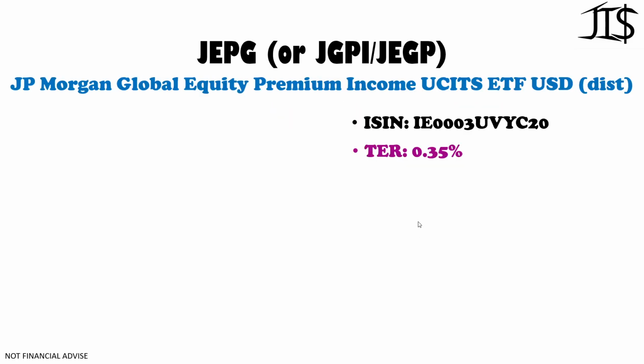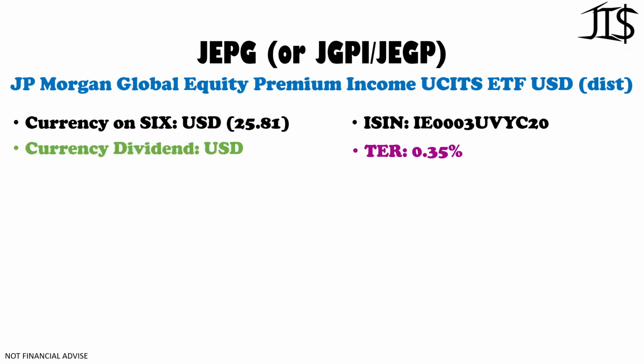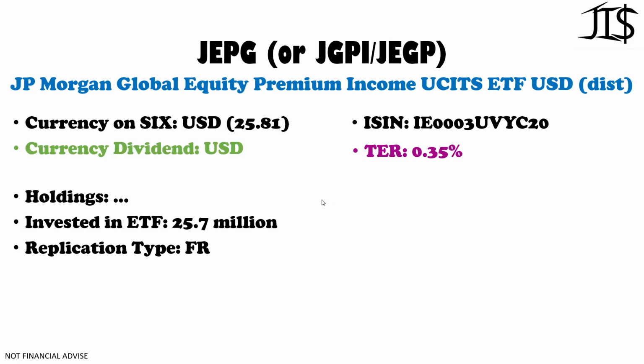The total expense ratio is 0.35. The US dollar cost is momentarily 25.81. The dividend is also distributed in US dollar. The holdings are not known for now, so it's not given on justETF.